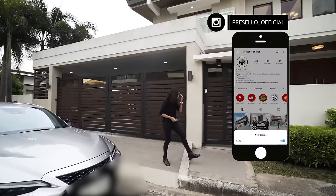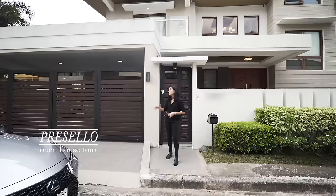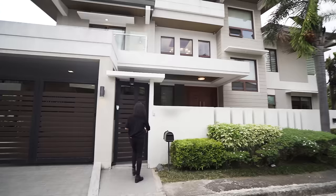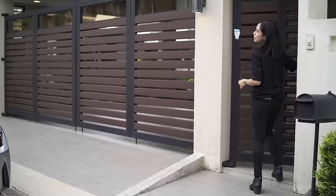So from the front, I don't know if you could tell, but we have a pretty wide facade, and that's because we have a two-corner lot. Yes, folks, we have two corners, and that's why it looks so wide. All right, so let's go in. You know we have a lot of ground to cover, right?